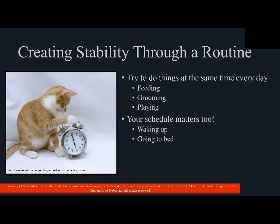And so trying to spend time with it every day and taking care of it at similar times is important. Making sure your schedule matches your cat's schedule is a good thing to do. Like, maybe if you stayed up really late one night, then you're late in the morning feeding your cat, you know, that might upset them. And so watching that routine is important.